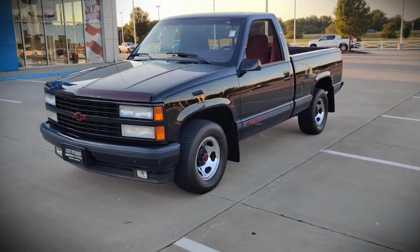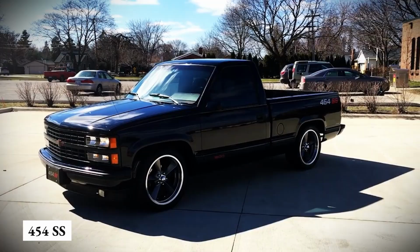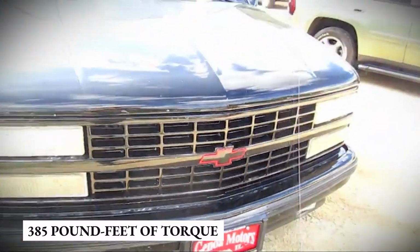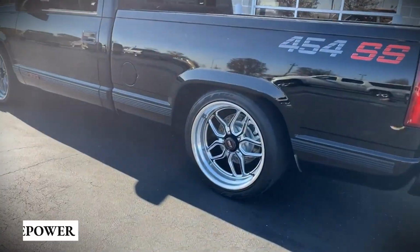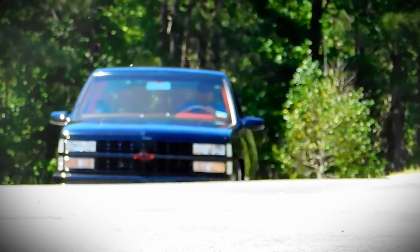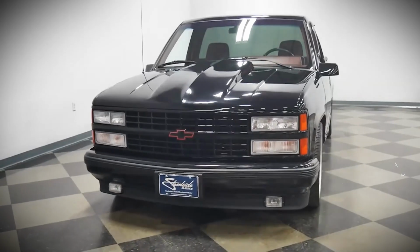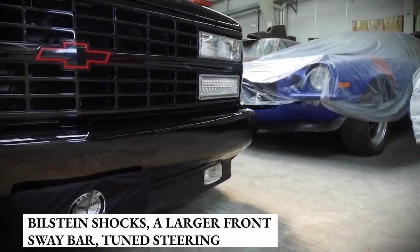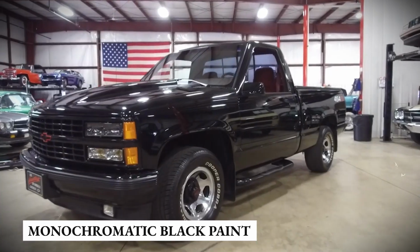This was a tire-shredding, quarter-mile eating performance machine disguised as a pickup. The 454 SS initially produced 230 horsepower and 385 pound-feet of torque. By 1991, those numbers jumped to 255 horsepower and 405 pound-feet, paired with a 4-speed automatic strong enough to handle the grunt. The truck received performance upgrades throughout: Bilstein shocks, a larger front sway bar, tuned steering, and aggressive styling with monochromatic black paint and special badging.